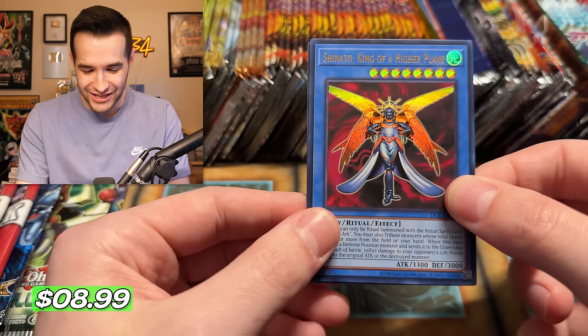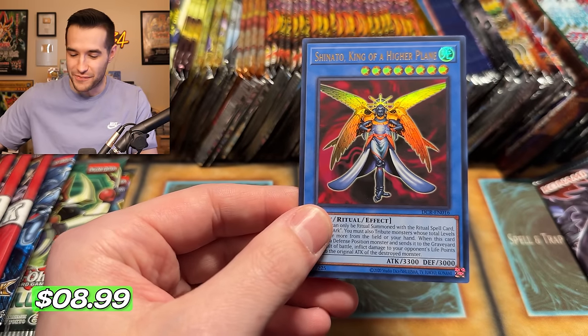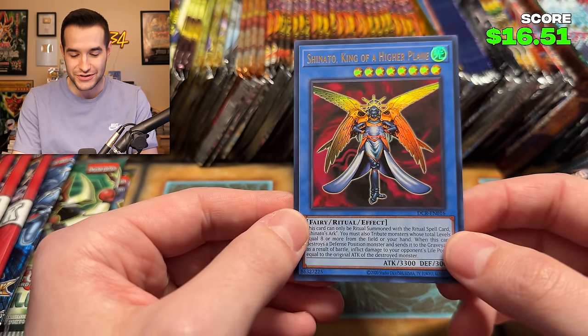Okay, I think I got something here. Oh, we did! A Shinato, King of the Higher Plane. This is one of my favorite Dark Crisis cards. That's awesome. This is a great start to this opening. I'm loving it so far.